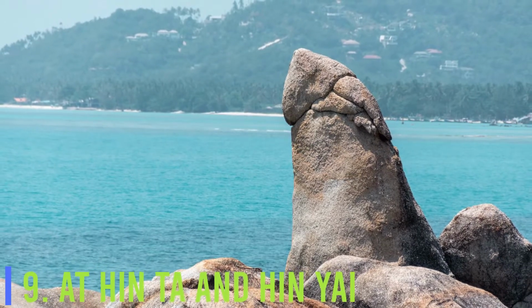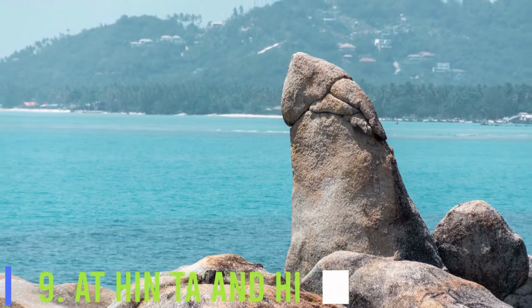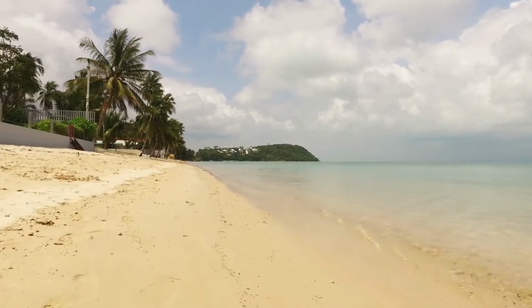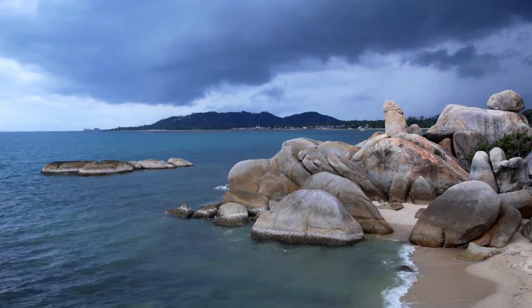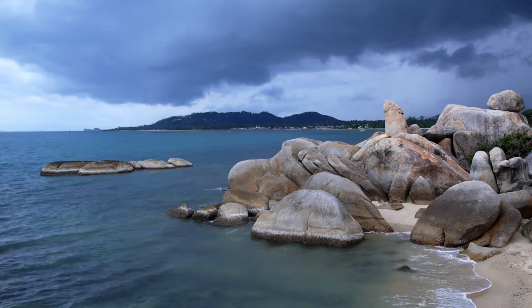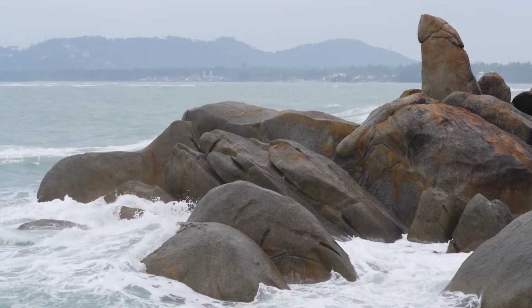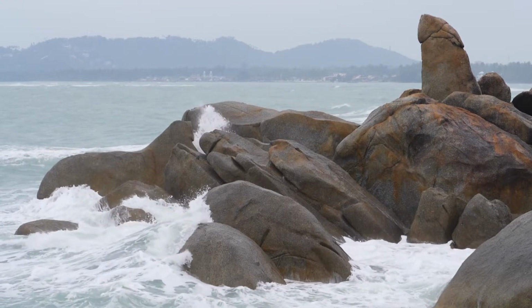Take in the interesting sights at Hin Ta and Hin Yai. All throughout Thailand, you will see things that shock and surprise you, but maybe nothing quite like this. The rocks were discovered by locals many years ago and are naturally shaped to look like male and female genitalia. The rocks have been fondly named Ta or Grandpa and Yai or Grandma.